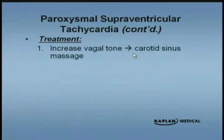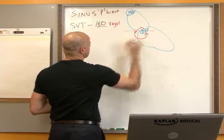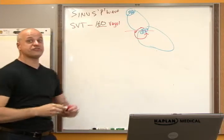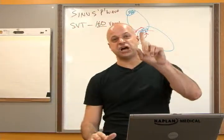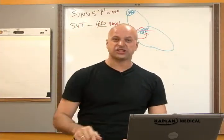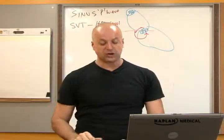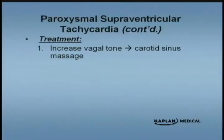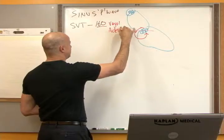SVT, supraventricular tachycardia, if someone is stable, the first thing is vagal maneuvers. Vagal maneuvers try to block down that AV node. What's your favorite vagal maneuver? Carotid sinus massage, Valsalva, dunk their head in a bucket of ice water, flush their head in the toilet, increase that vagal tone. Just don't do eyeball pressure because it will detach the retinas. If the vagal maneuvers don't work, then it is adenosine.